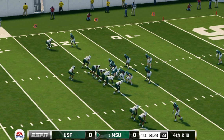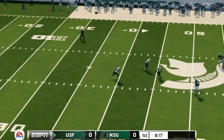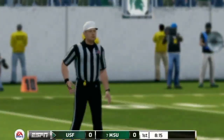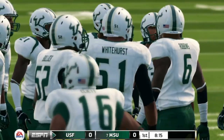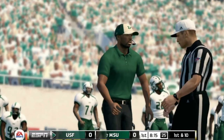Welch will be the return man. He makes it out to maybe the 49-yard line. Flags are down, and this one might be on the offense. Holding, receiving team. Well, if you want to ruin a drive, just grab a hold of a defender's jersey.